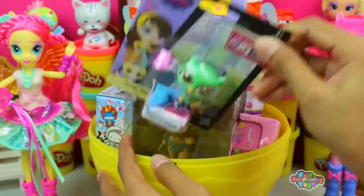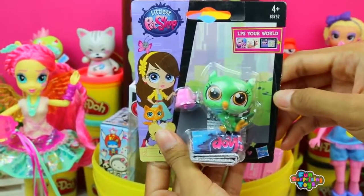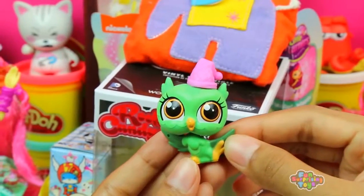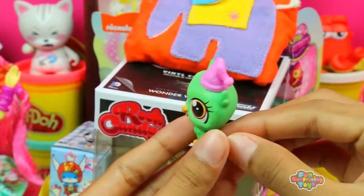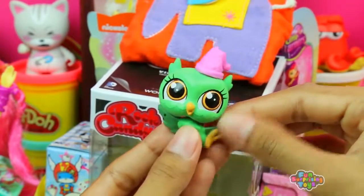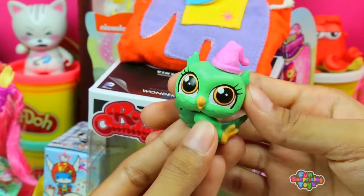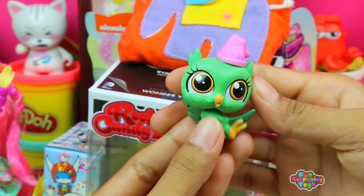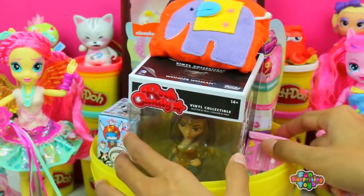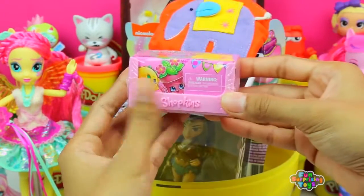We have Littlest Pet Shop, Owen Soars. Check her out. Look at this adorable owl. It's green, and it has huge eyes, and it's about to go to sleep. You're so cute. I just want to take you home with me. Bye. And what else? We have Shopkins Season 4 Basket Surprise.